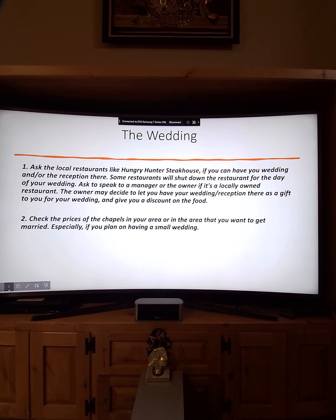The wedding. Ask the local restaurants like Hungry Hunter Steakhouse if you can have your wedding and or reception there. Sometimes, you guys, restaurants will shut down the restaurant for the day of your wedding. Ask to speak to the manager or the owner if it's a locally owned restaurant. The owner may decide to let you have your wedding and or your reception there as a gift to you for your wedding and give you a discount on the food.